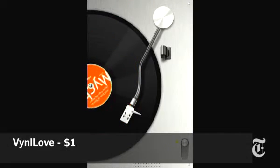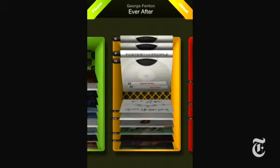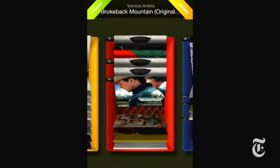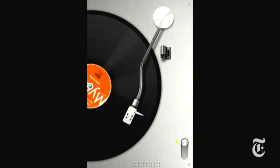Finally, retro music fans have a pick of their own. Vinyl Love, $1 on iOS. It tries to bring back the magic of the spinning record, graphically. The app's interface is designed to let you search through your MP3s as if they were vinyl discs stored in a crate. It even has that long-forgotten needle scratch.